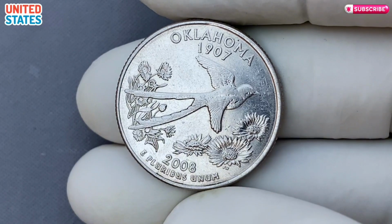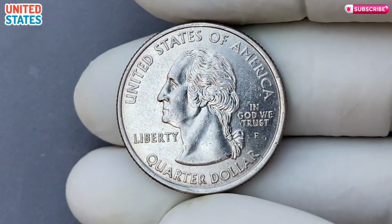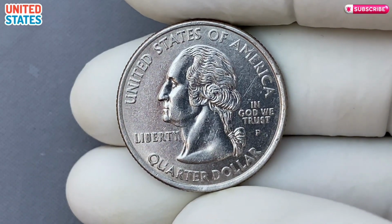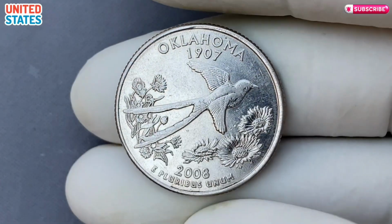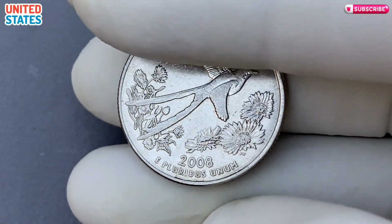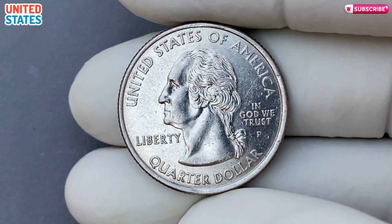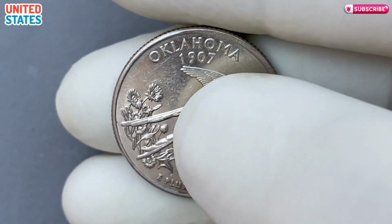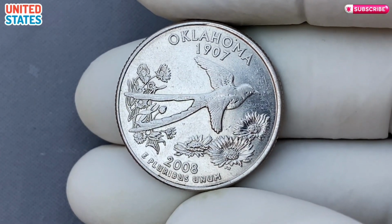But what truly sets this Oklahoma quarter apart from the rest isn't just its design or symbolism. It's the rarity and the errors found in a select few of these coins that make them highly sought after by collectors. Now, let's dive deeper into what makes this coin so rare, and why some collectors are willing to pay top dollar for it. As you probably know, most coins are mass-produced, and it's fairly easy to find them in circulation. However, with the Oklahoma quarter, there are a few distinct errors that have made certain editions extremely valuable.